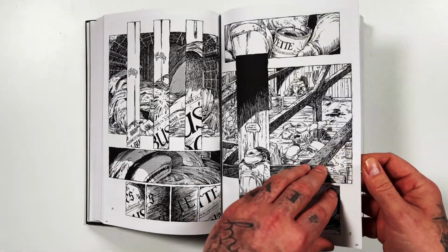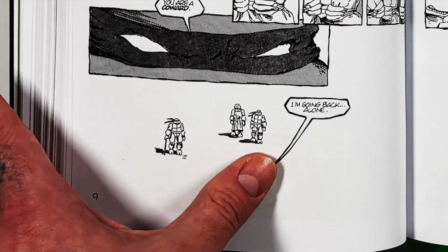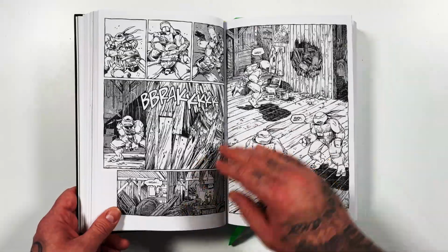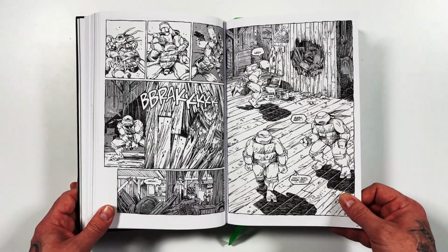They're hiding out at Casey Jones' house. So the Turtles are arguing, ready to go back to New York. Raph wants to go out alone, and him and Leo fight. But the art, like every panel in these next three issues, I can see why the movie borrowed from this. It feels cinematic.